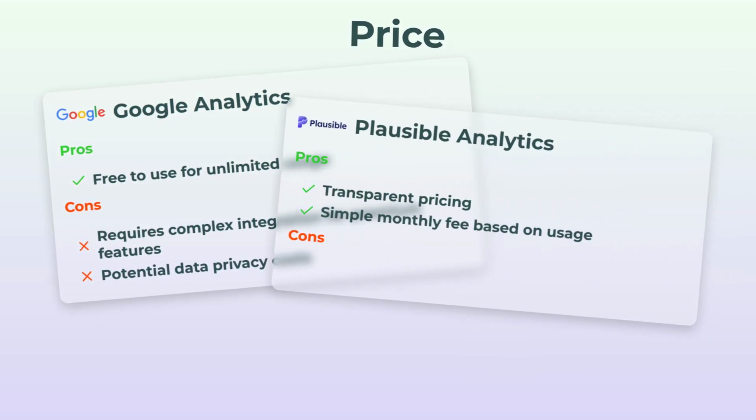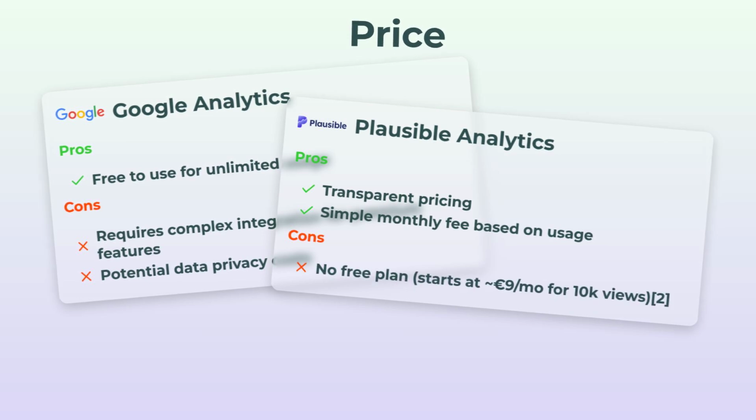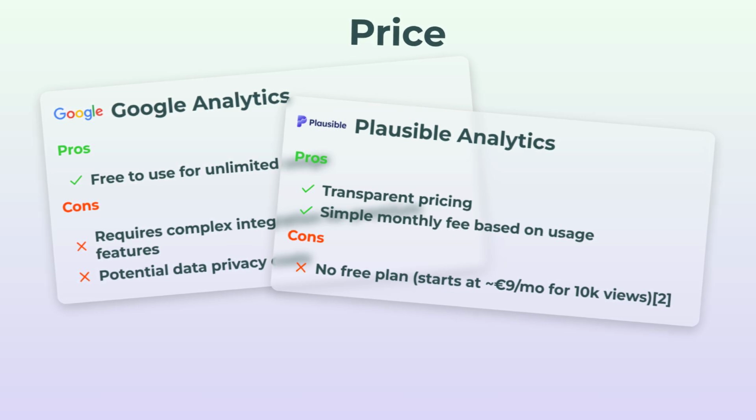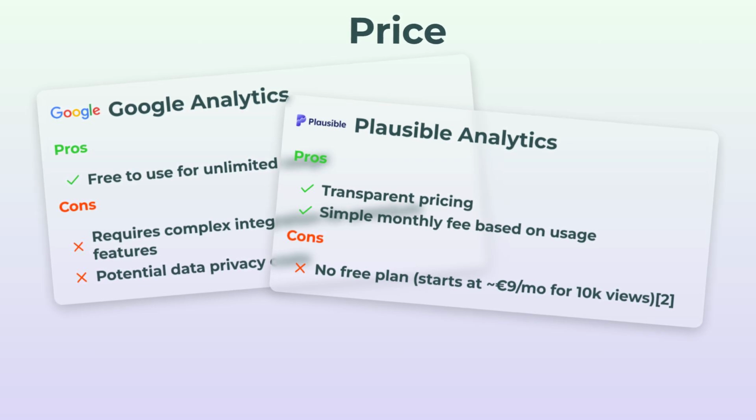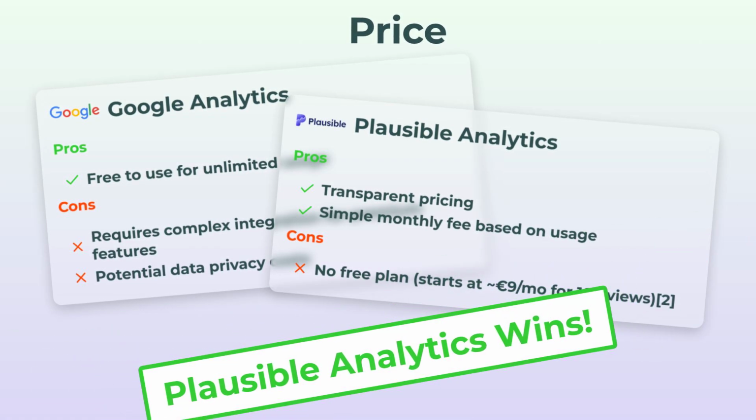Now, Plausible, no free tier, unfortunately. You do need to pay at least about €9 a month if your site's got 10K views. But hey, their pricing is about as clear as it gets. One simple monthly fee, and you know exactly where you stand. For price, Plausible slides ahead just for that transparency.